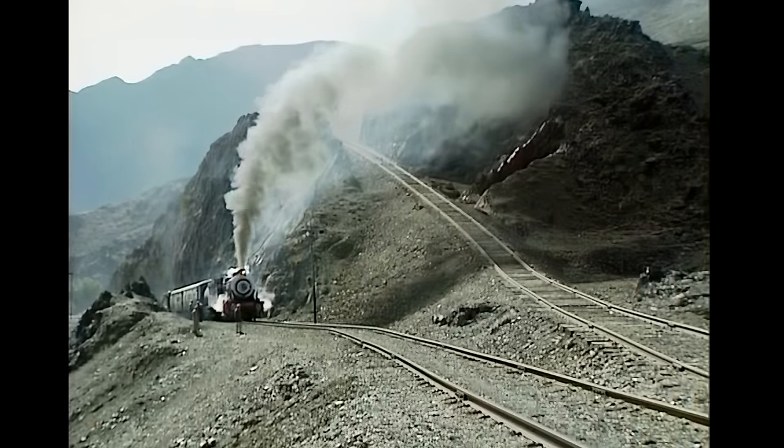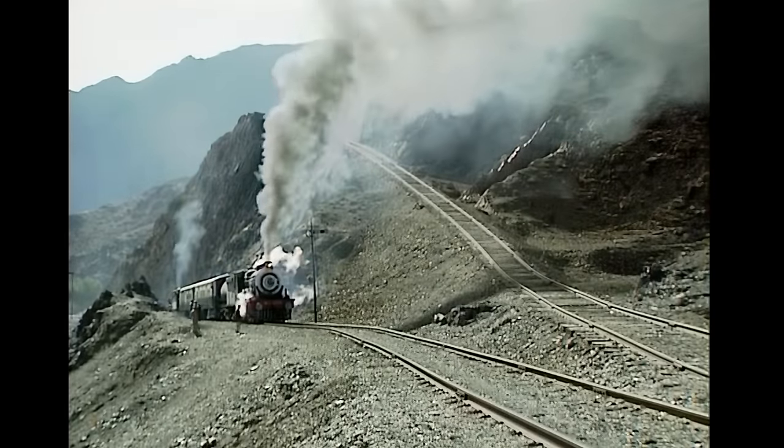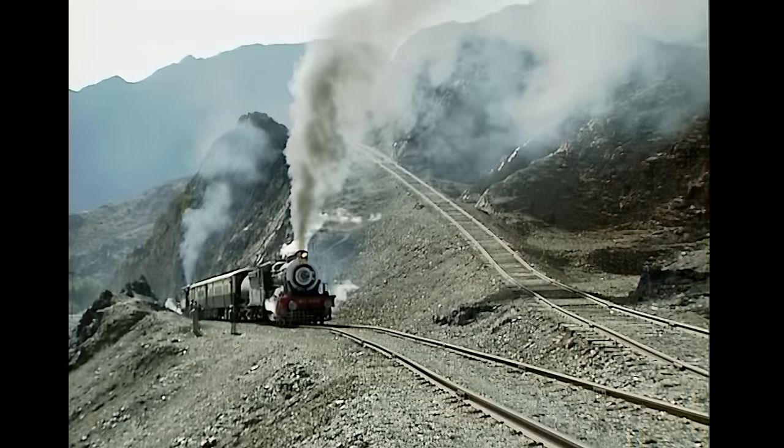Between the reversing stations, there are some incredibly steep catch sidings. It's not known whether they caught any runaway trains, but the results must have been spectacular if they did.